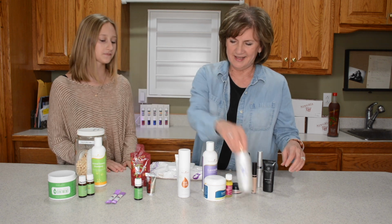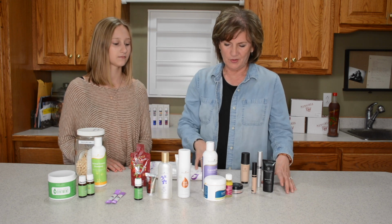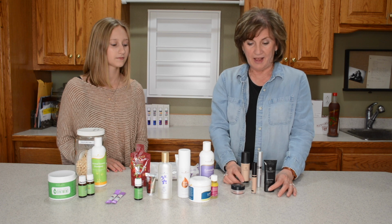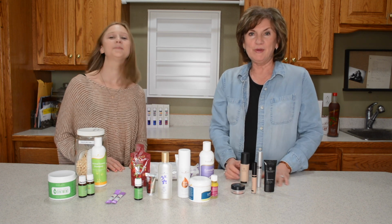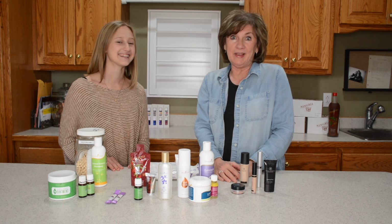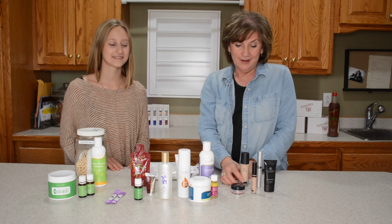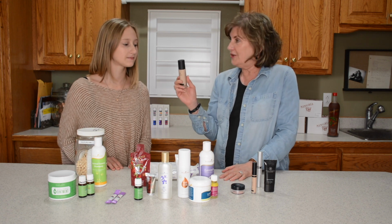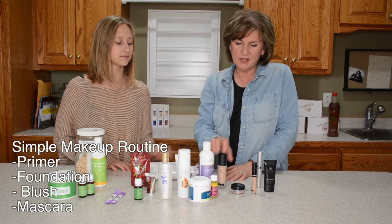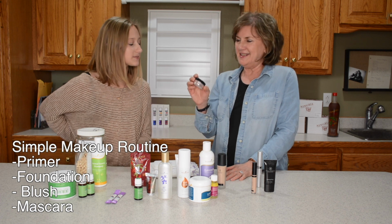And then let's move this over here, because the last thing we're going to talk about is this Savvy Makeup. When I was watching her put on her makeup, I got tickled, because she used the same thing that I use, just a different shade. So this is the foundation. What color do you use? This shade is Porcelain. And I use Buff. So we use a different shade, very similar.